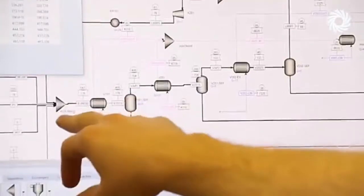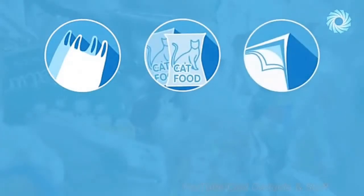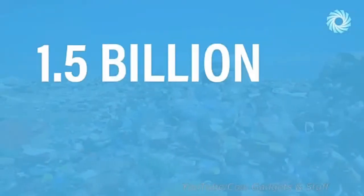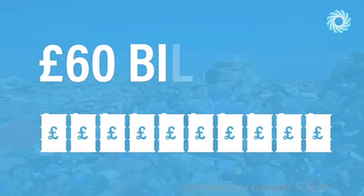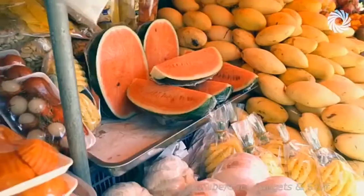What's special about our technology is it's able to tackle plastic currently considered unrecyclable: films, food pouches, laminated plastics such as crisp packets, and even black plastic. Globally, plastic waste is a huge untapped market opportunity that can be converted into 1.5 billion barrels of oil, worth £60 billion. That's almost 3 years of the UK's annual oil consumption.